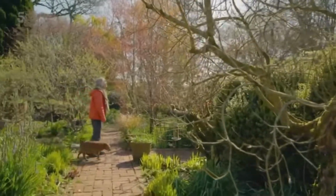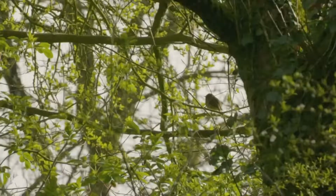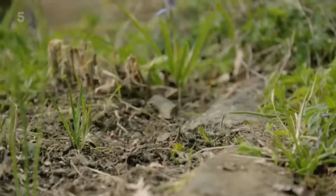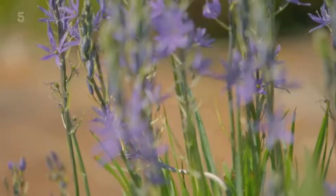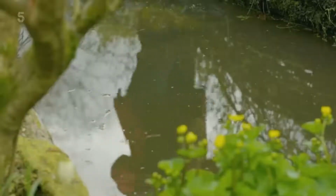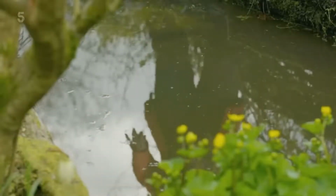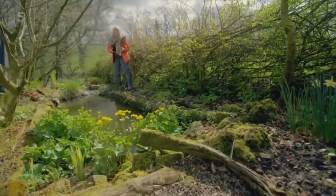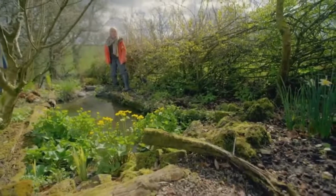I want my garden to be a place for all creatures to enjoy, but there are parts of it I need to work a little harder on to increase their allure to wildlife. This is my pond. It's not what you'd call an ornamental pond. Its whole purpose really is for the wildlife that I share my garden with.